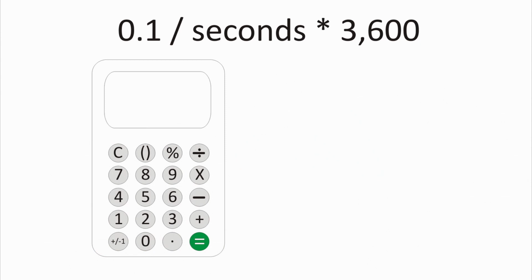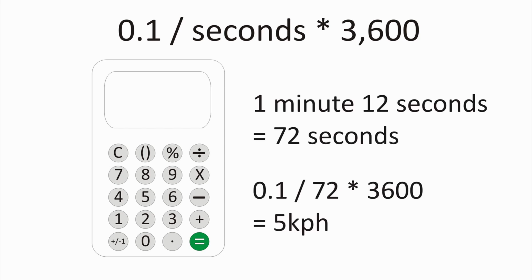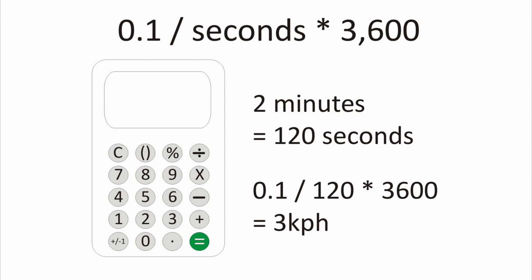It's just 0.1 divided by the seconds that you walked over the 100 meters, times 3,600. So in this case, 0.1 divided by 72 seconds times 3,600 equals 5 kilometers an hour. If I'd done the 100 meters in 2 minutes or 120 seconds, that would be 3 kilometers an hour. 4 minutes, that's 240 seconds, 1.5 kilometers an hour.